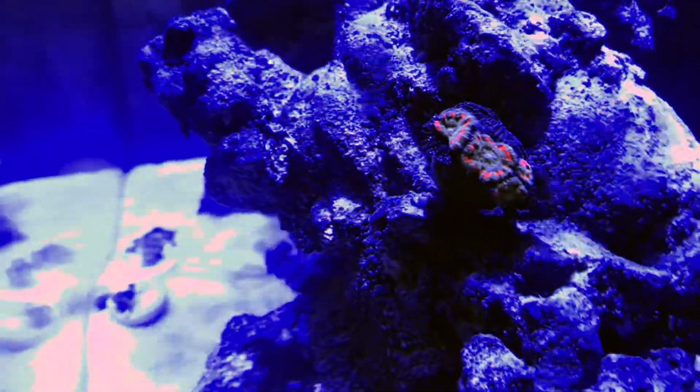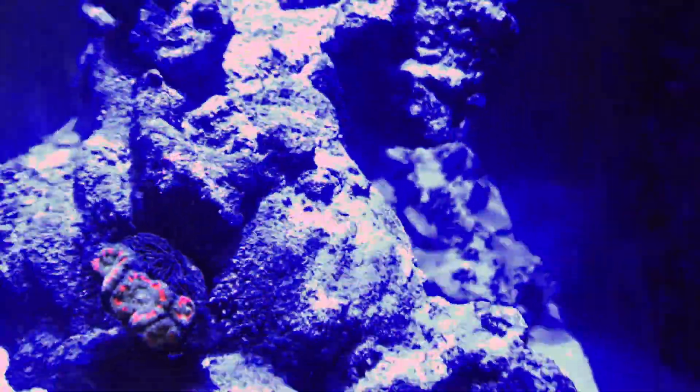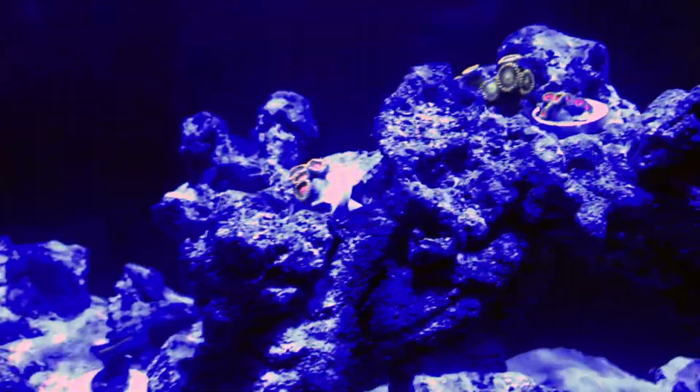We got some more corals right over here. These don't look like they're making it, so I will have to contact the seller about that. Then we got back there some... Where are they? There they are. Some green star polyps. And that's roughly about it, guys. Got a few pieces. Not a whole lot. Just a few little pieces to get the ball rolling.